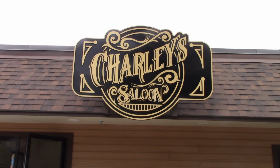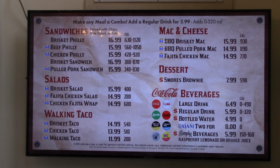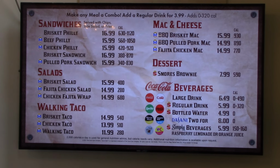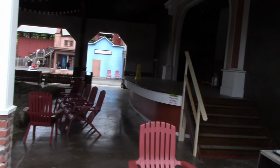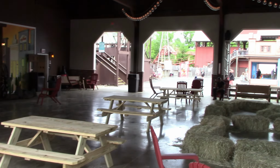Right next to Condor, you got Charlie's Saloon. Their menu board. Had my lunch in here. I got the mac and cheese with barbecue brisket. It was very, very good. I smelled this food cooking when I first got here. Right around the back, got another show stage. Sit on hay bales, picnic tables, and benches, and other chairs.